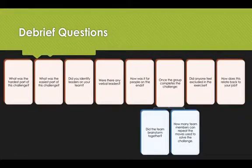When the group has completed the task, it's important to break down everyone's thoughts and behaviors towards the exercise. These are questions that are meant to stimulate further discussion on emotional awareness. This should take no more than about 20 minutes to discuss, but that is just a standard for these debriefing questions. So what's the hardest part of the challenge? What's the easiest part? Did you identify leaders on the team? Were there any verbal leaders? How was it for the person on the ends of the rows? Did anybody feel excluded? And then you can start brainstorming together on how you would do things differently.